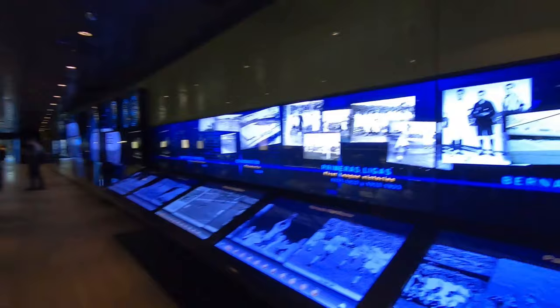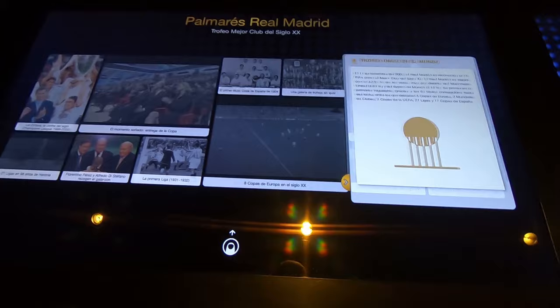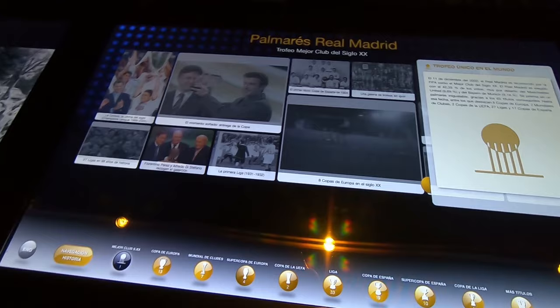Also, as part of the trophy room are these interactive screens where you can basically scroll through and have a look at what Real Madrid have won in the past. By competition along the bottom, I've clicked on the amount of leagues that they've won, 33, and then it brings them up year by year and you can just scroll through.